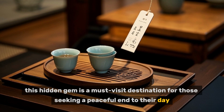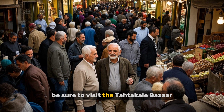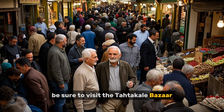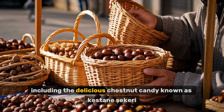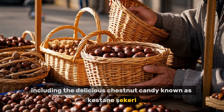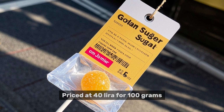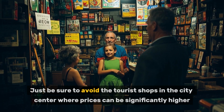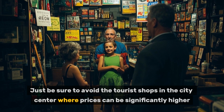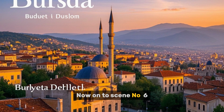to their day. If you're looking to pick up some souvenirs to remember your trip by, be sure to visit the Tahtakale Bazaar. This bustling marketplace offers a wide variety of local crafts, including the delicious chestnut candy known as Chestnut. Priced at 40 lira for 100 grams, this sweet treat is a must-buy for any visitor. Just be sure to avoid the tourist shops in the city center where prices can be significantly higher. Now on to scene No.